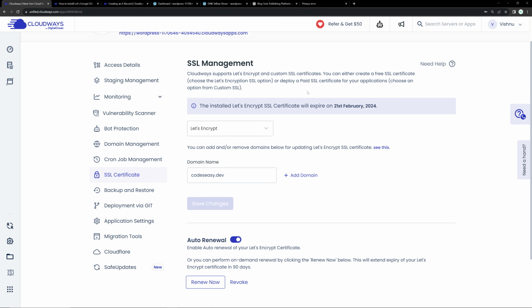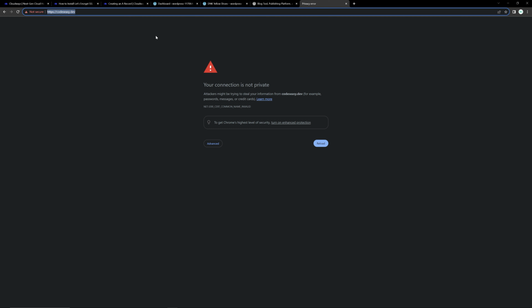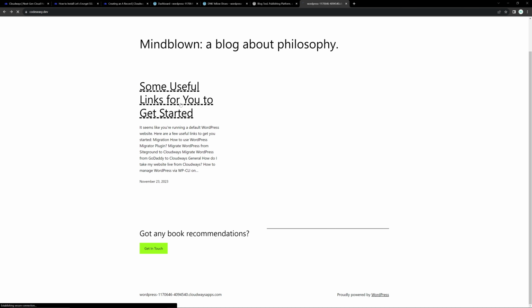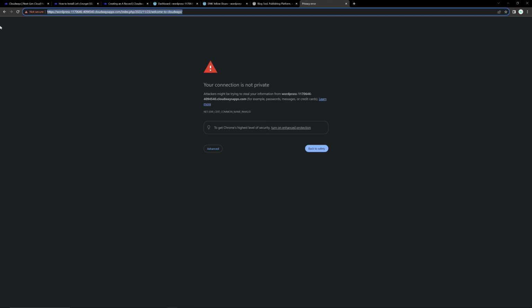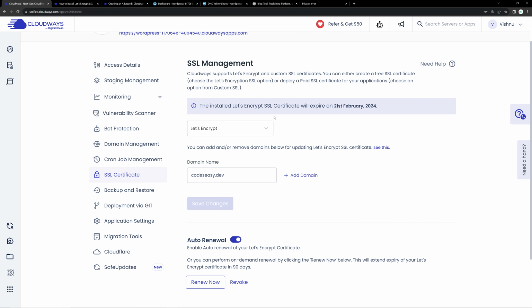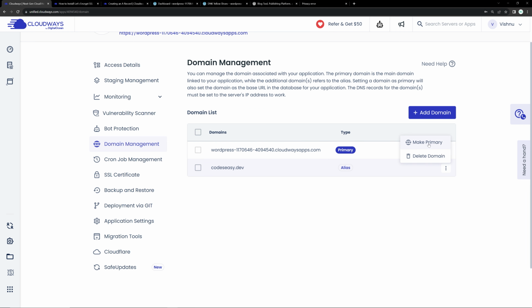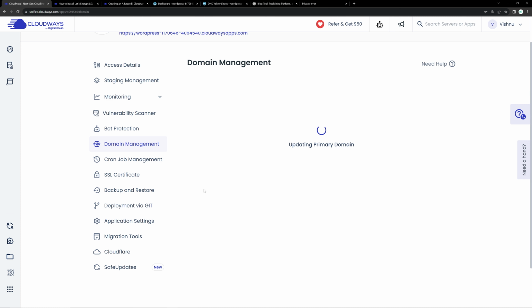So our SSL is ready. Now let's try reloading this page. I hope this will be working. Yes. So that's it. Right now our website is working properly. So let's try clicking here. Now we can see it is redirecting us to an old domain that we already had. For that, you have to go to the domain management and set this new domain as the primary domain. That's all, simple. Now it will not happen like that.